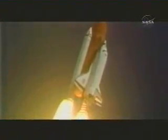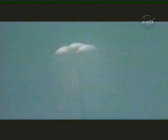It continues its climb out about 2 minutes and 6 seconds into flight. The boosters are done. They are jettisoned. They continue on in a giant arc somewhere about 150 miles out in the ocean. As they begin to fall back towards the Earth, a small chute will come out, and that will pull out 3 larger parachutes, which will gently lower the booster down into the ocean, where we have one of our ships and our NASA Navy waiting for it.